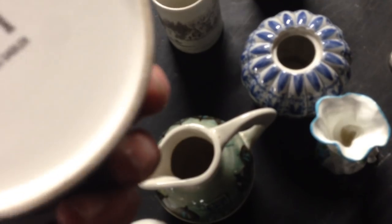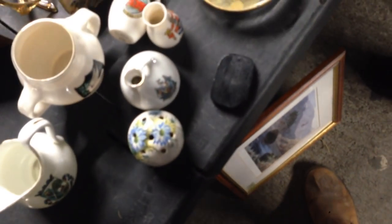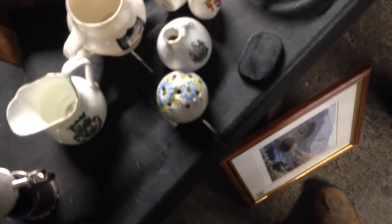Hey, hello. Big light up today. Not too bad. Now that you're 50p. Even 50p, aye. Can't even have anything for 50p. Everything's 50p.